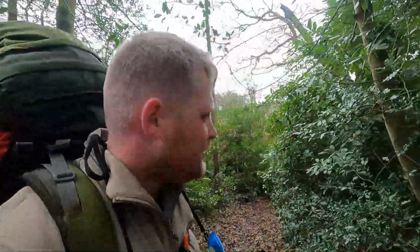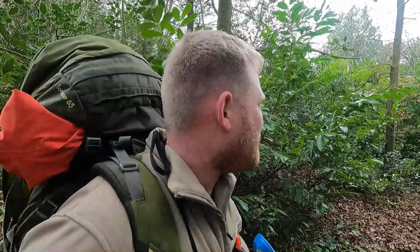Right, we've come off the road and we're in some woods, and this part of the woods is called Wey Hanger. So Wey is obviously the river, and hanger is an old English word that comes from this part of England, which loosely translates to a steep hill within a woodland. So we know what we've got coming up. We have, mate, yeah. A steep hill. Let's get on with it, let's do it.